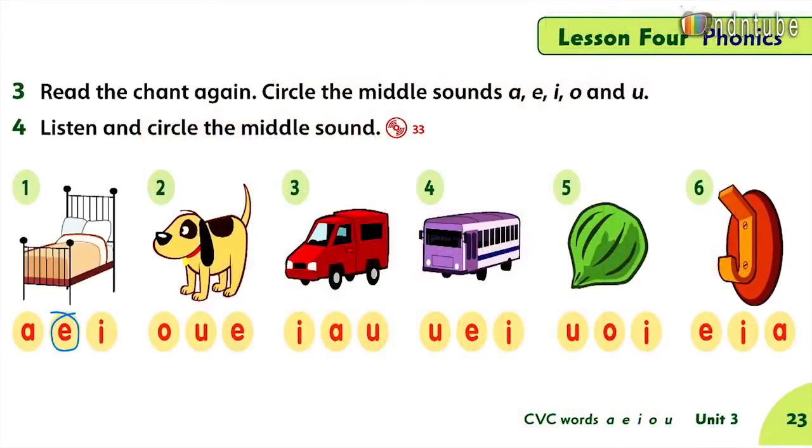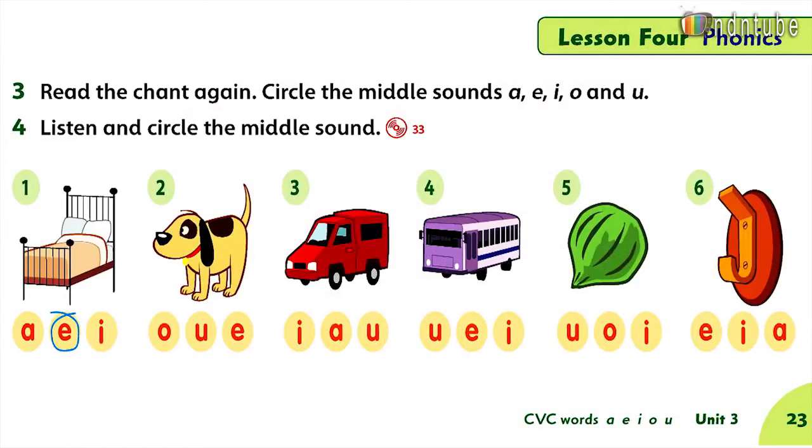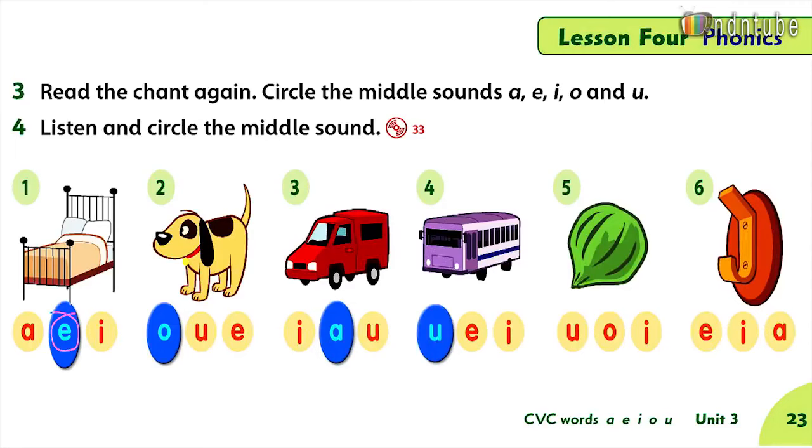Listening 33. Listen and circle the middle sound. 1. Bed. Air. 2. Dog. Aw. 3. Van. Ah. 4. Bus. Ah. 5. Fig. I. 6. Peg. Air.